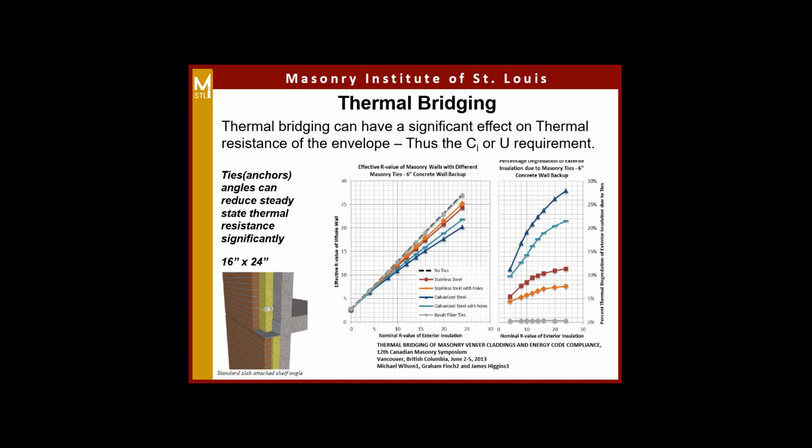A lot of that is based off a study, and actually, I went to graduate school with the guy who wrote this. He and I have had some discussions on that since then. But anyway, this particular shelf angle is a big hunk of metal that goes through there. We have all these ties in there, and they've got these steady state analyses that show you can get a significant increase in the amount of energy going through that wall. And it's true in a steady state, but as you saw today, the temperature outside is not steady. And that actually helps when you have large, heavy walls in there.